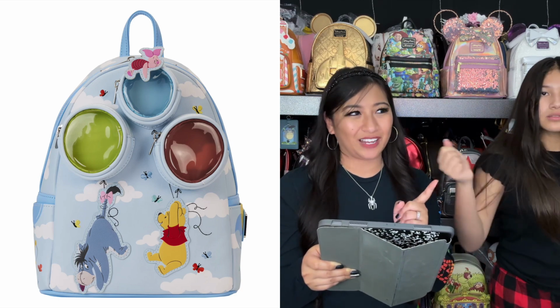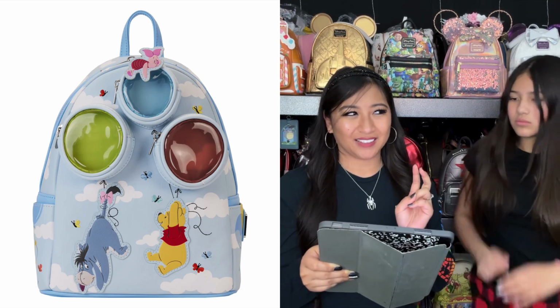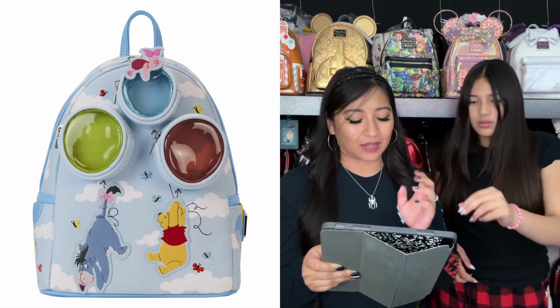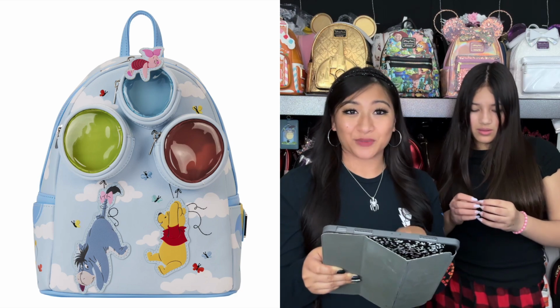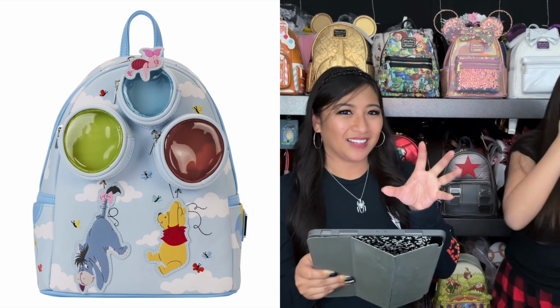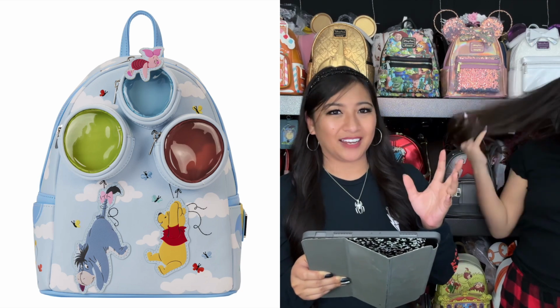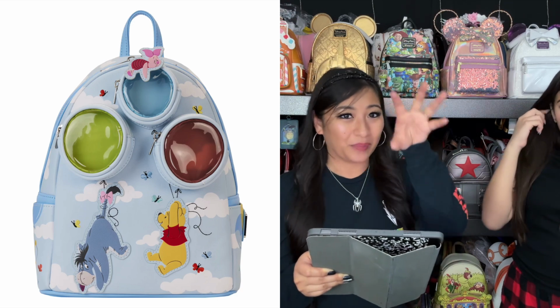There was like a Finding Nemo one, the Three Fairies and Sleeping Beauty. I think there might have been at least a couple others, but those are the ones I can think of off the top of my head. But they have a few bags with this style where there's multiple little front pockets, and it's something in the design. So the Finding Nemo one had little bubbles, three little bubbles floating up the bag.